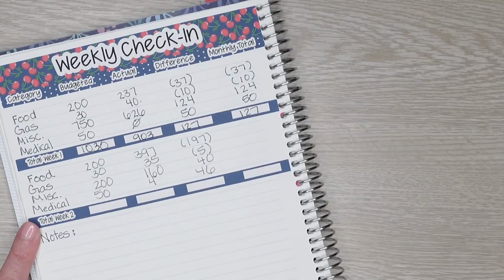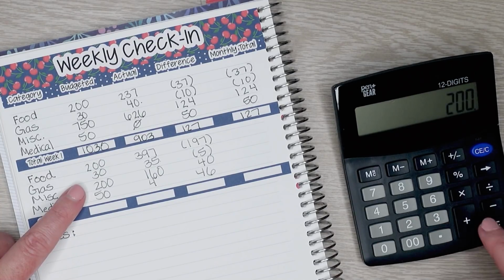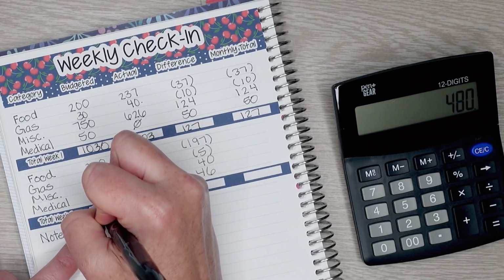Yep, 46. Okay, so let's see how much we should have spent on our variable expenses. So we have 200, 30, 250. So that's 480.